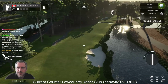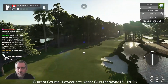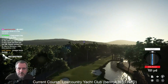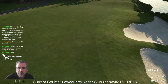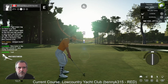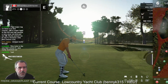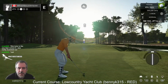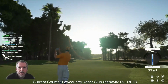You do have some narrow landing areas, though. Yeah, it's just a bit too tight. Six. Okay. Yeah, OB is really tight over there. It's just, yeah, this is just a little bit too tight. And if you're struggling with lag, you can end up hitting it anywhere.